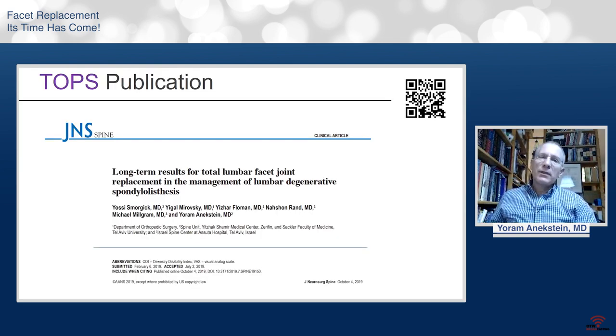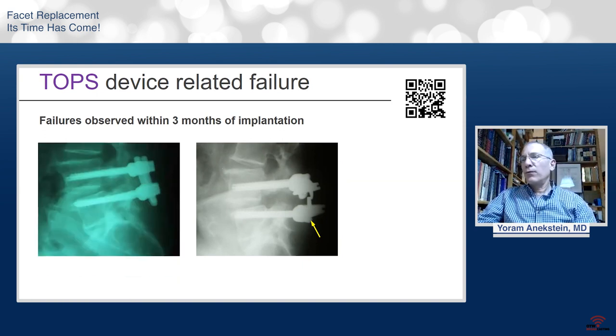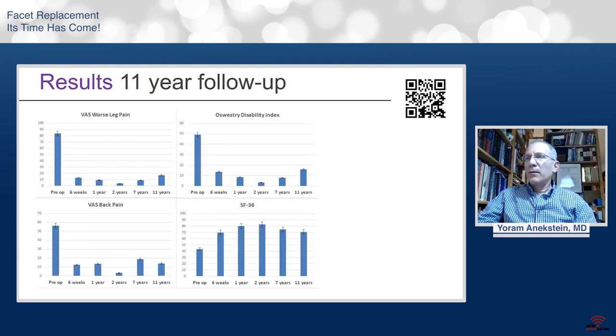This was published in several papers, but this is the last one looking at the long-term results after 11 years of study. We had an early failure with one of the 10 prostheses, only 3 months after implantation. You see the TOPS is locked in extension, and this patient was revised to fusion. But all other 9 cases are still in the spine of these patients. Looking at 11 years, very nice results.